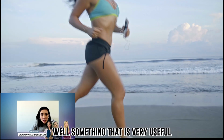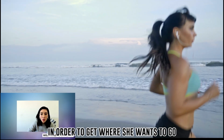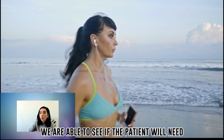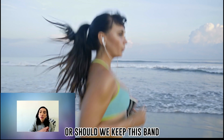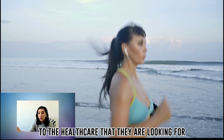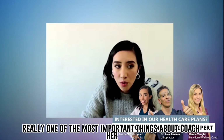Well, something that is very useful about the Coach Care app is that it allows us to know what the patient is doing in order to get where he or she wants to go. Just by looking at these numbers, we are able to see if the patient will need a different dietary approach, or should we keep the same? Will we give them a little bit more time to get to the health goals that they are looking for? That is particularly one of the most important things about Coach Care.